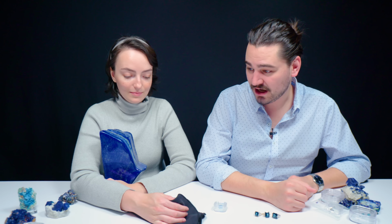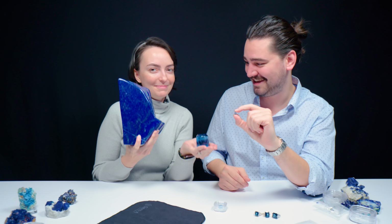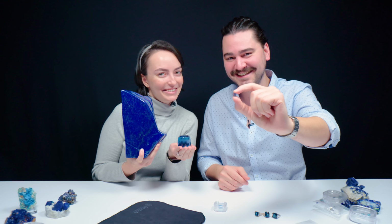So we've had a ton of blue specimens to choose from. Do you have a favorite one? Obviously the ones within my arms. The peacock tanzanite. Peacock tanzanite? Another tanzanite. I'm just a big fan of tanzanite. So, let's take a closer look.